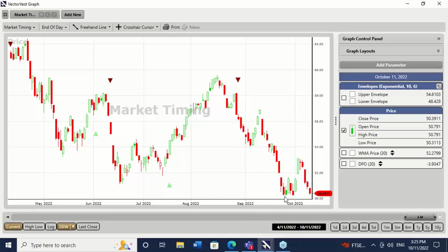This is the VectorVest composite. We'll look at the S&P in a second. There's been some quite easy trading in here, because the market just moved so beautifully without messing about, running stop losses, etc. But to me, it looks as if this wants to go a great deal lower.